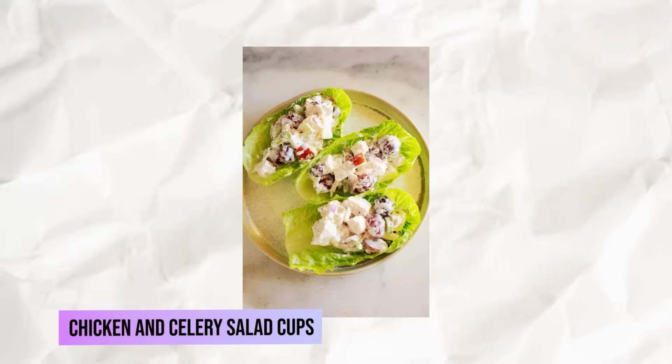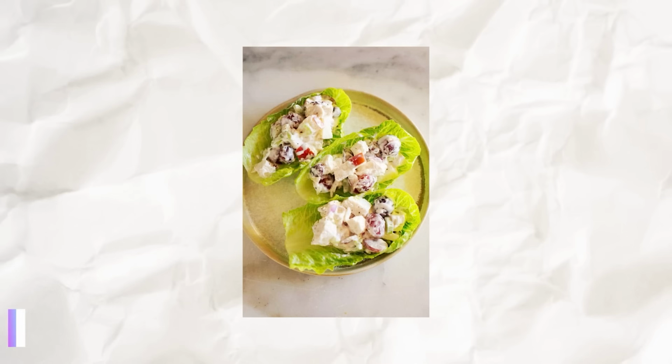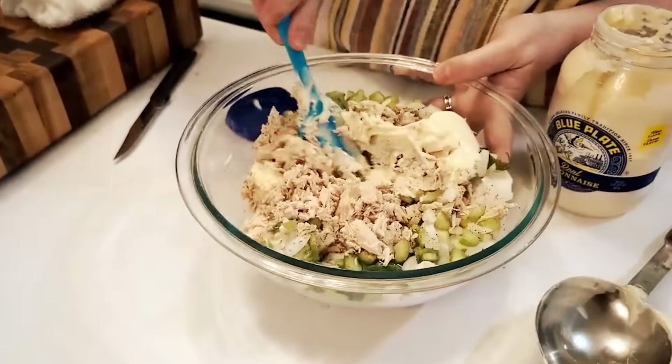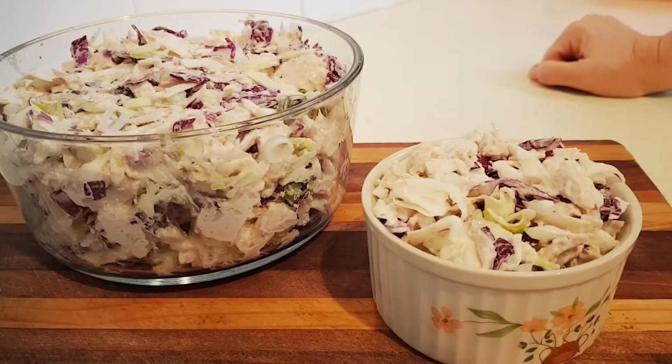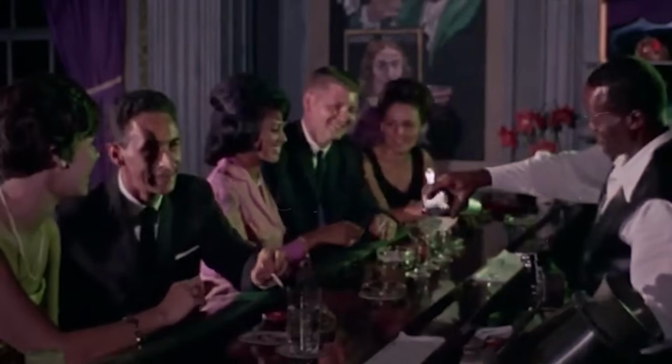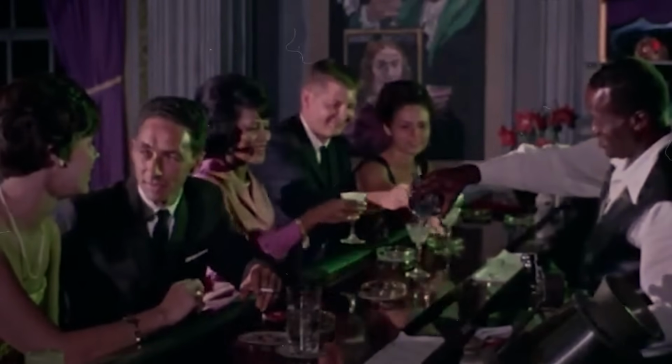Chicken and celery salad cups were a refreshing and hearty cold dish that featured shredded cooked chicken combined with crunchy celery and creamy mayonnaise, served in crisp lettuce or endive cups. This 10-minute recipe was a favorite at 1960s cocktail parties and family gatherings for its convenience and attractive presentation.